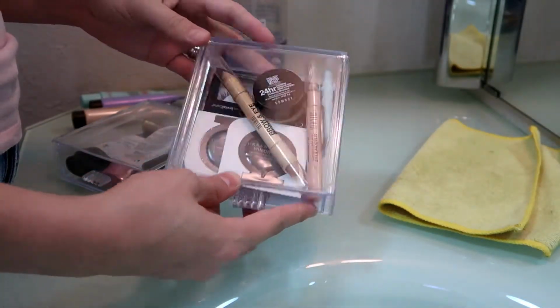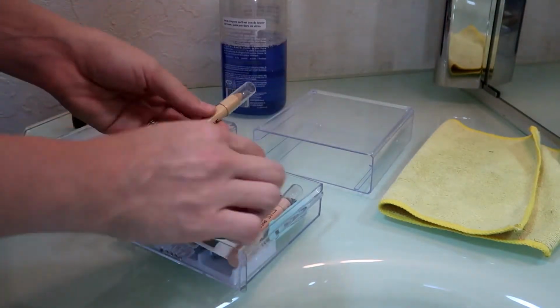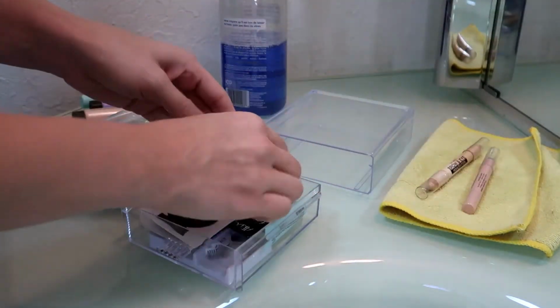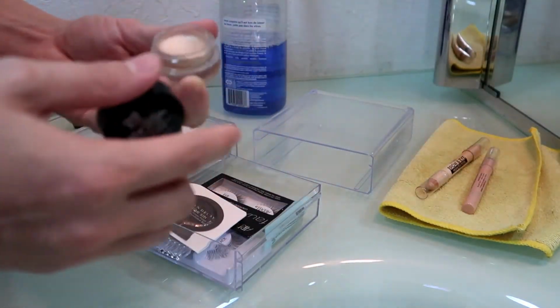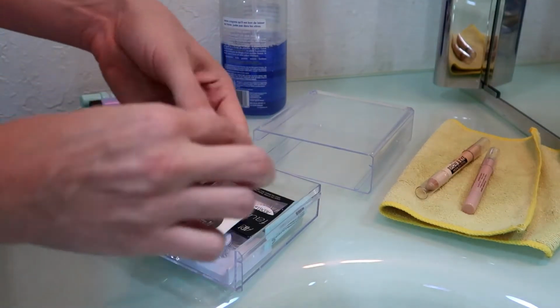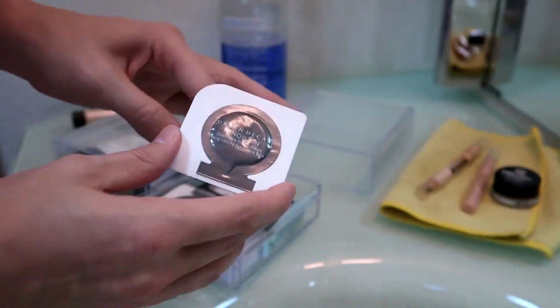Today's video is just my makeup declutter. I have mostly drugstore makeup and some high-end here and there. I'm going to be decluttering the items that I do not use and reorganizing the ones that I do or want to start using because I forgot that I had them. So right now I'm going through my primers for the eyelids.